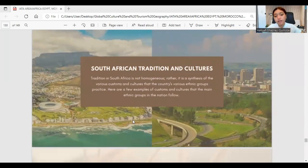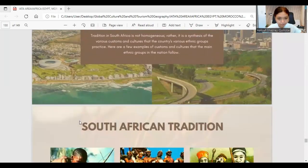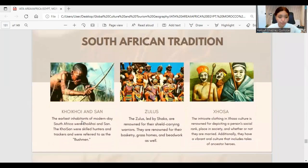Next, we have the South African culture and tradition. South African tradition is not homogeneous, but a blend of different traditions and cultures practiced by different ethnic groups in the country. Here are some examples of traditions and cultures as practiced by major ethnic groups in the country. We have the Khoi and San.